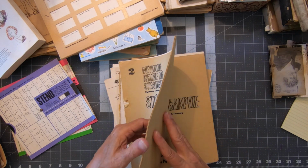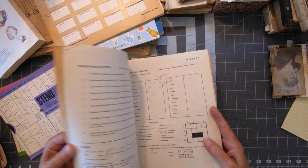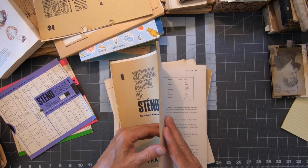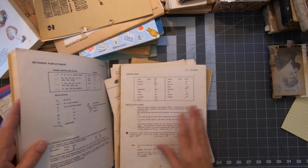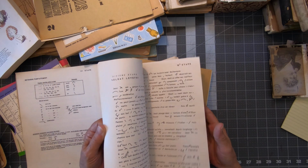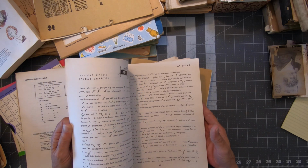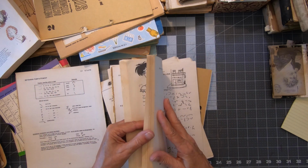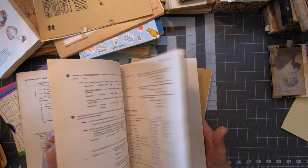Then I have more, in the sense that I got like 2 pages in there. We don't care about that. Then I got a whole book of shorthand. It's interesting because it's shorthand and French. I mean, that makes it so chic. It's like chic shorthand. Cool.